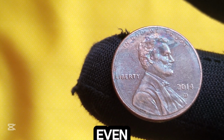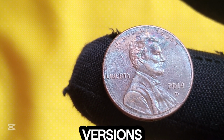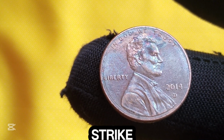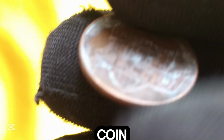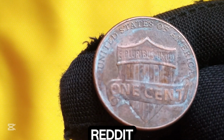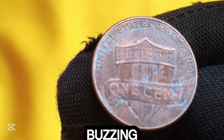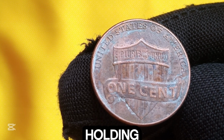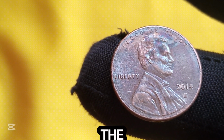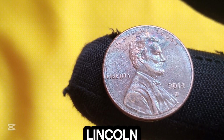$597,000. And even circulated or lightly toned versions, if proven genuine Ultra Strike, can fetch between $1,000 and $20,000 depending on condition. Collectors are actively looking. Coin shows, online auctions, Reddit forums, and YouTube communities are buzzing with searches for this coin. So if you find one, you're not just holding copper. You're holding an investment. So there you have it, the story of the 2014 Ultra Lincoln penny.